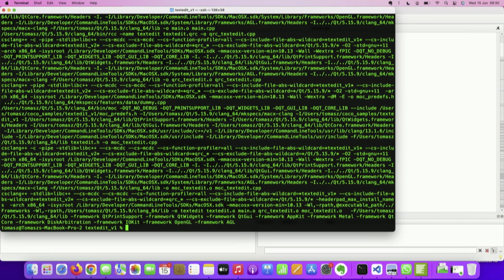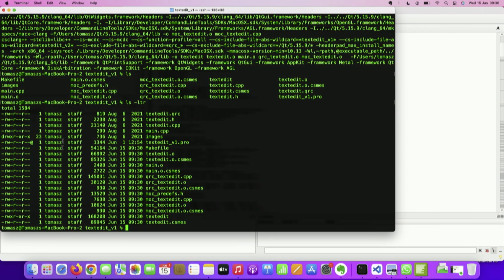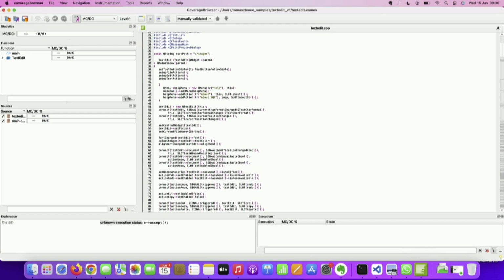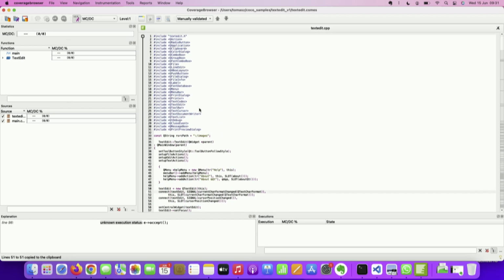Okay. And now you see what was created. We have our binary, text edit, right? And we have our CSMES file, right? So let's open the coverage browser, right? And here we have this CSMES file.